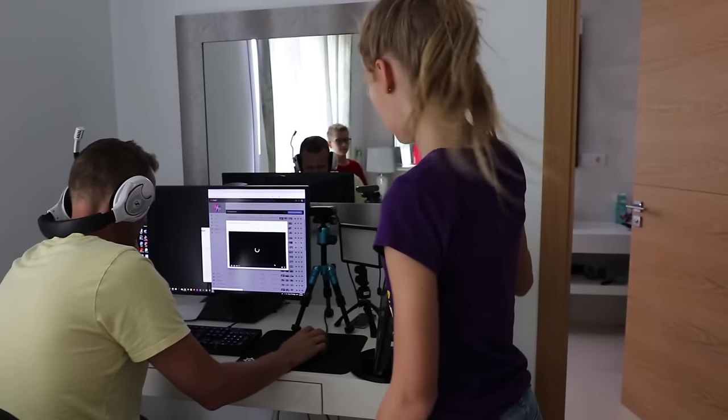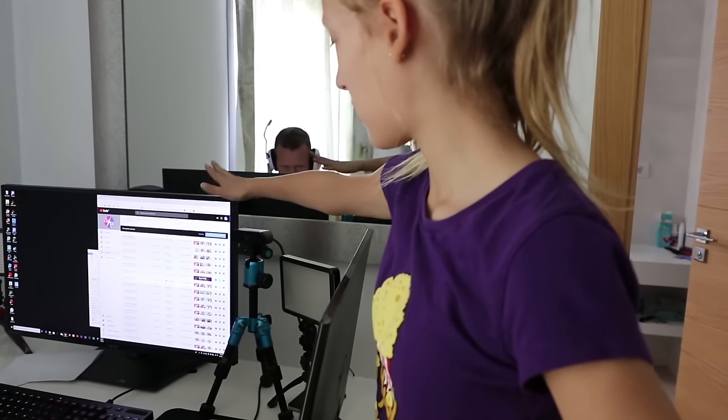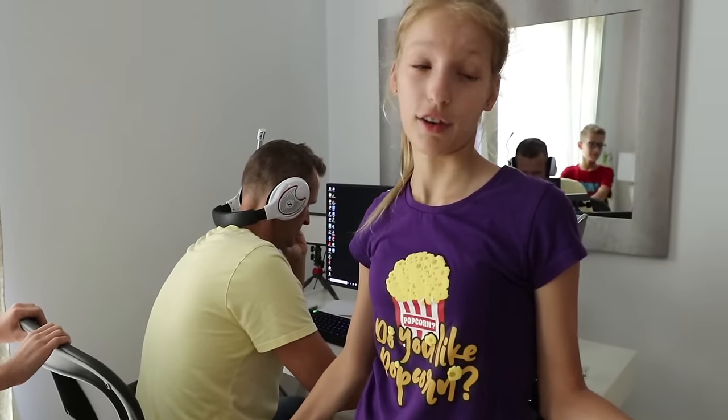And we have two screens here. This is for the big recording thing, and this is where we play games. And we have a camera. We got two lights, one there, one here. And of course, the chair. We gotta sit on a chair when we make our videos, so we got a chair.